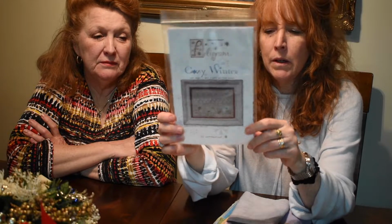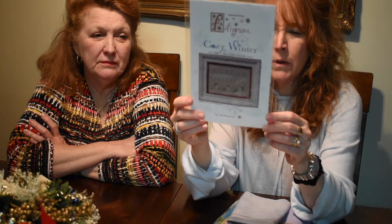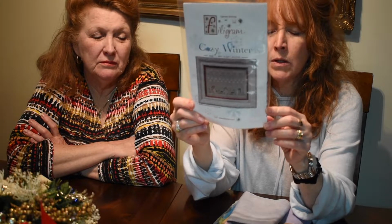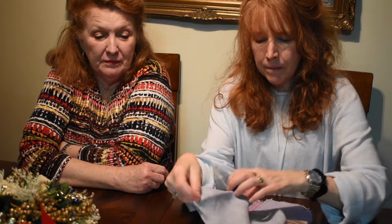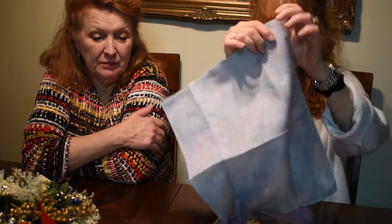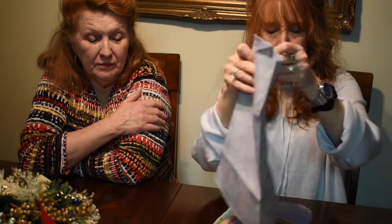Okay, and the other cross stitch I bought was Filigram. It's called Cozy Winter, and I thought it was really cute. I've never seen this cross-stitch before by Filigram. And I bought some hand-dyed silk weaver fabric to go with it, and Rosemary I picked out. I think it'll look really cute.